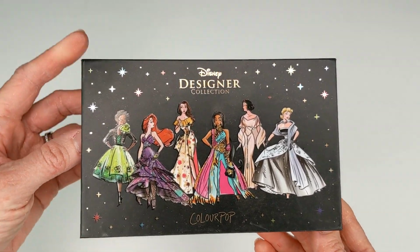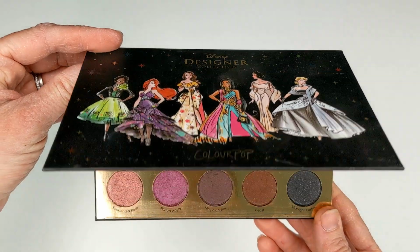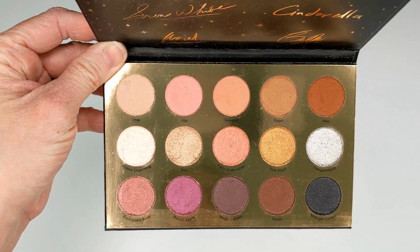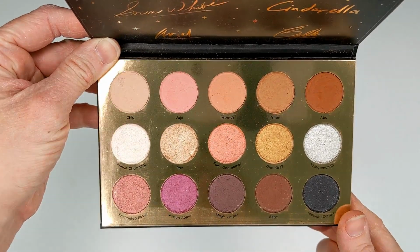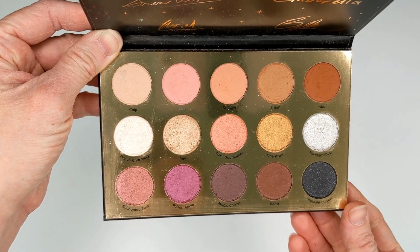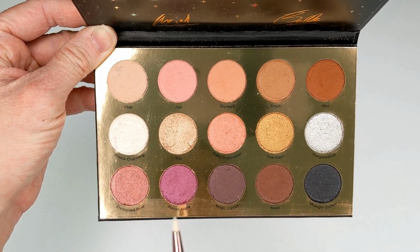Another really stunning palette is from Colourpop, and this is their Disney Designer Collection. It's a princess thing. This one is a little bit older. It came out, I think, 2 years ago, but I just love pulling it out in the springtime and the summer especially because, again, it just has those really soft, beautiful tones. I love the rosy tones in here.